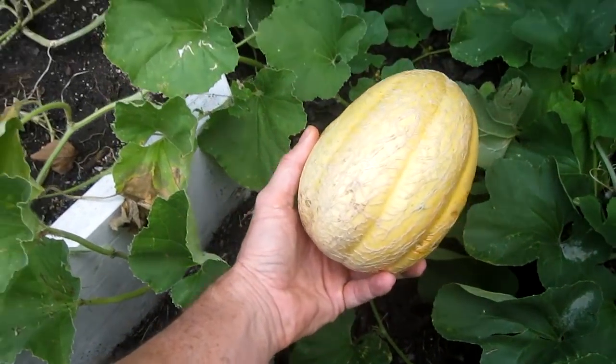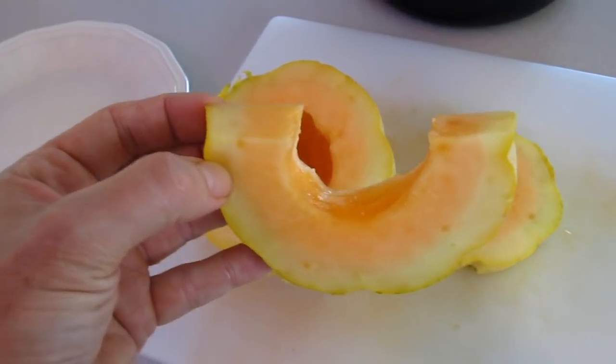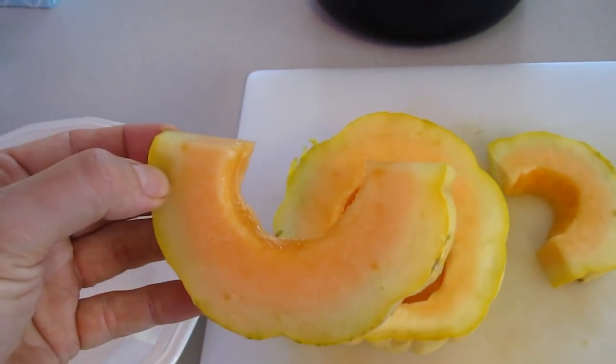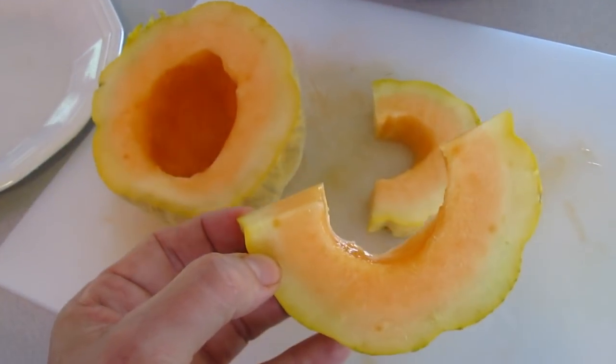Harvesting the first cantaloupe. Ooh, it's delicious and juicy. Store-bought cantaloupes are dried out compared to this. This has so much water content.